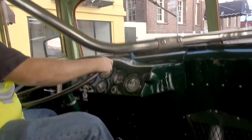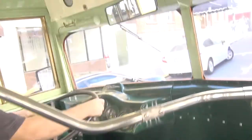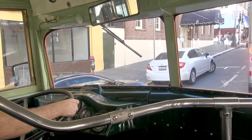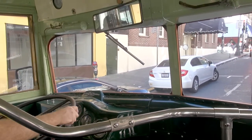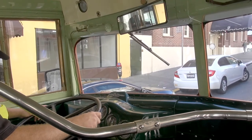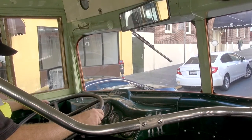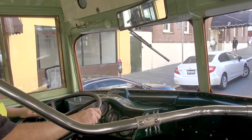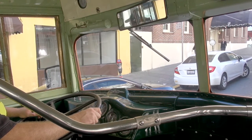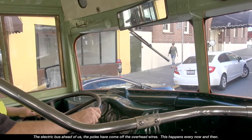So what would you say is the biggest difference between driving this and a modern bus today? Power steering. If it had power steering and a little bit more room here. Oh yeah, tilt the column. People were smaller back then, I think. Yeah. You don't hear the motor running either.